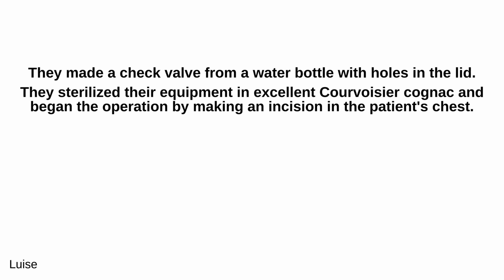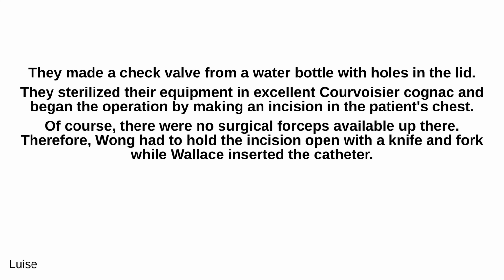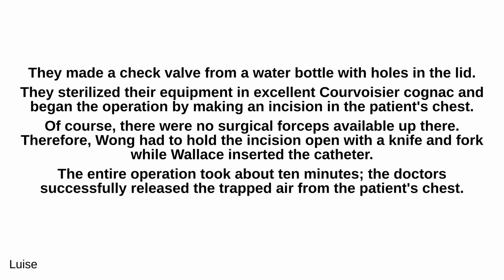They sterilized their equipment in excellent Courvoisier cognac and began the operation by making an incision in the patient's chest. Of course, there were no surgical forceps available up there. Therefore, Wong had to hold the incision open with a knife and fork while Wallace inserted the catheter. The entire operation took about 10 minutes.